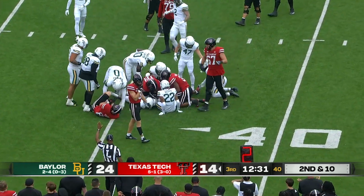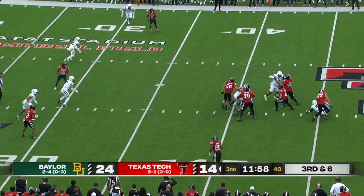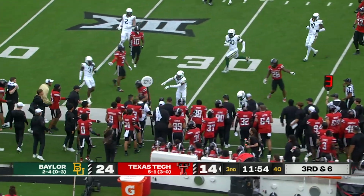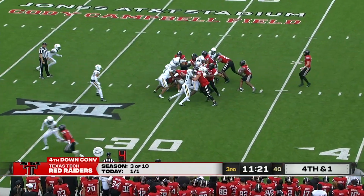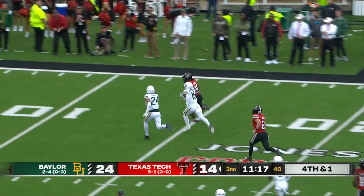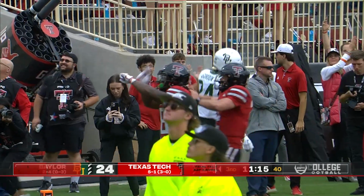The push forward may get him 4. Only 3 guys coming. Morton off the pump. Will run for it. Shoved out of bounds short by a couple of yards. In there also. It is Brooks. Brooks gets to the outside, and it's a foot race for the pylon. Taj Brooks, touchdown, Texas Tech.